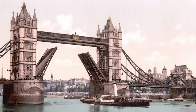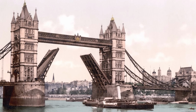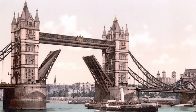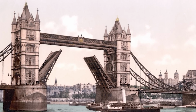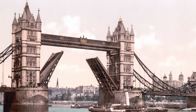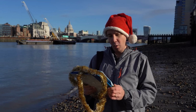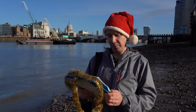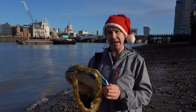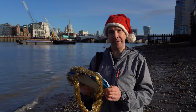Question 3. In 1995, Tower Bridge was raised to allow the passage of a 30-foot floating statue of whom? Question 4. Which Thameside settlement was first recorded in Anglo-Saxon times and has a name meaning the landing place of sheep?